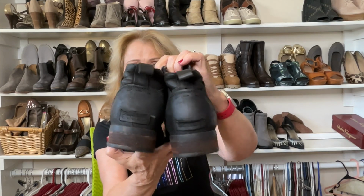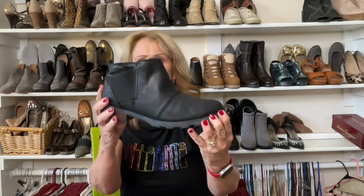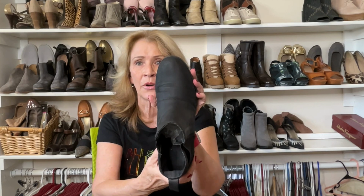Those are all of the sneakers I got from ThredUp. Next up is a pair of Sorels. This bin is filled with boots that I picked up in Denver, and I think these might be the Emily. They could be. These are in a size 9, all black, kind of like a Chelsea boot. And they're not in perfect condition, but they were in good enough condition to want to list in my stores.